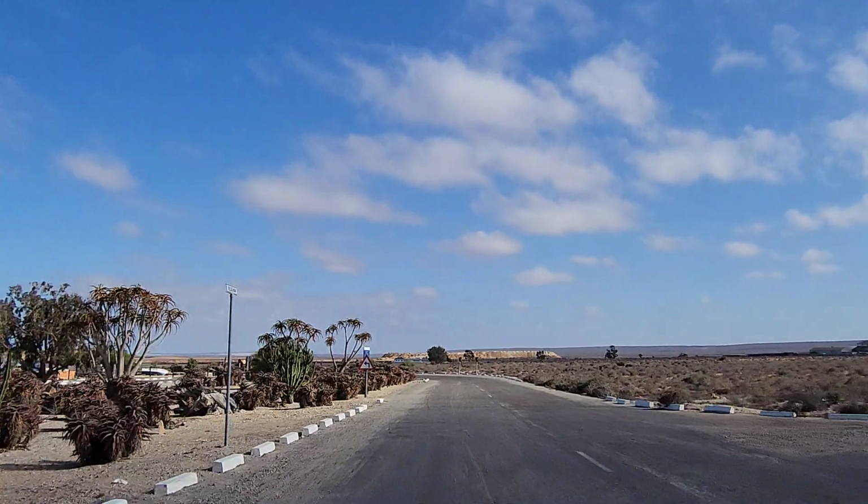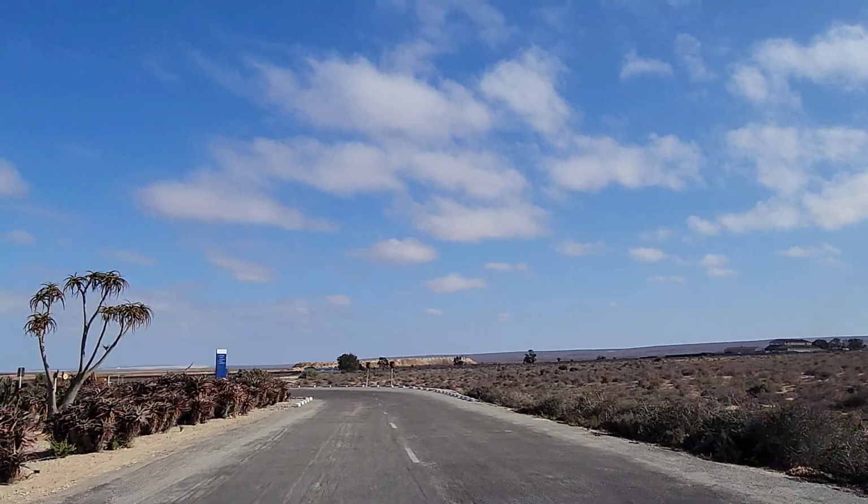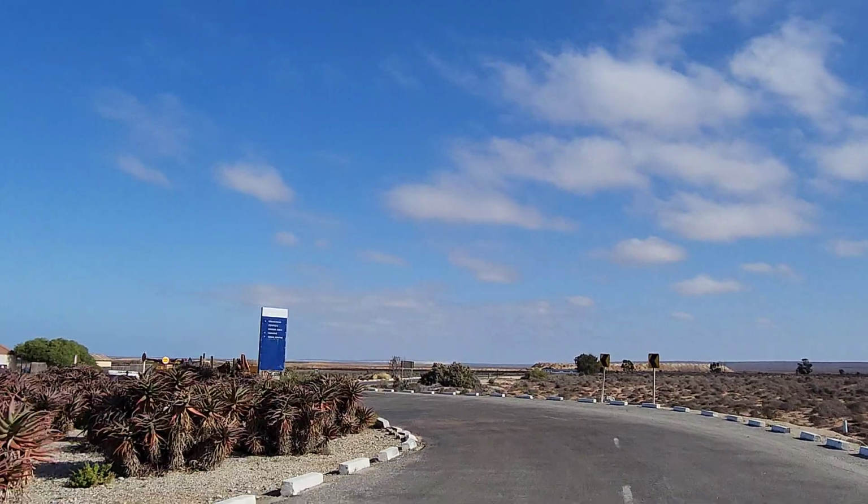Oh, and you remember these beautiful aloes next to the side of the road? Or I don't know if they were aloes, but I absolutely loved them. Stunning.